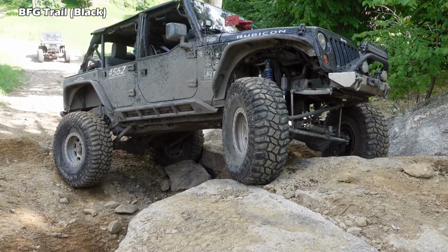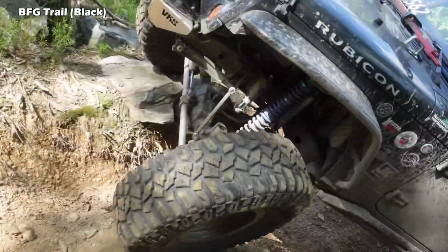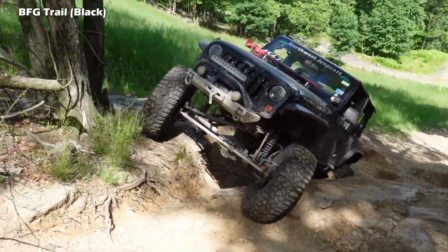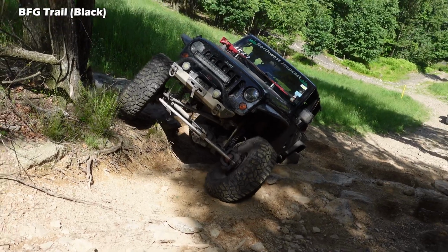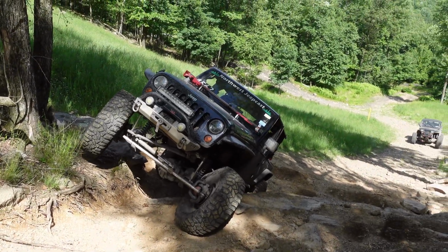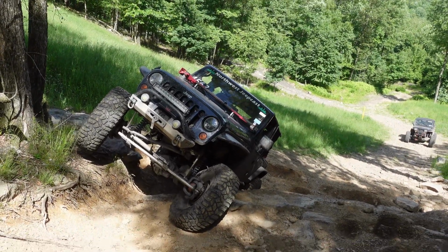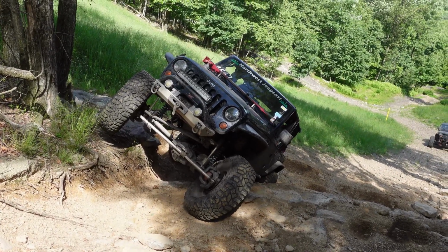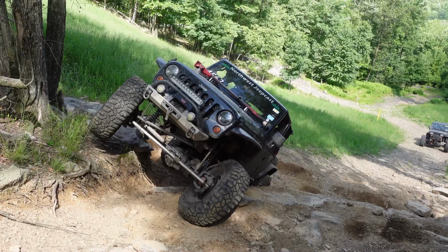Right. But jumping back to BFG, we didn't do the whole thing. We kind of cut into it midway through. That's just how the trails work out for where we were, because we crossed out of Talisman. We intercepted it. But we still got three, I think, really good obstacles out of it. That one by the tree, and then the next one up.